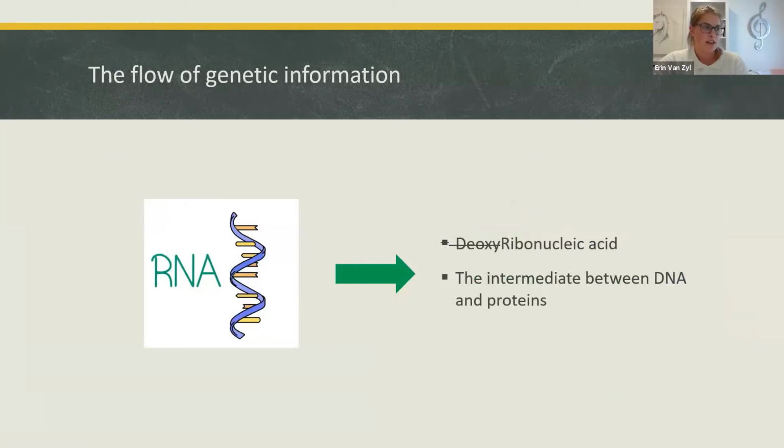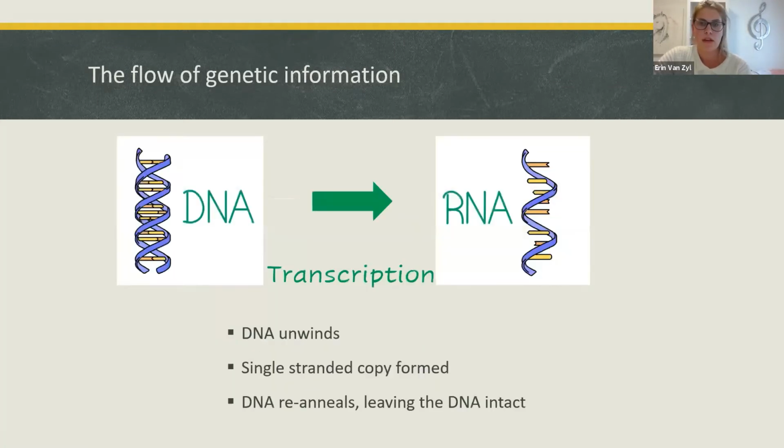So what is RNA? RNA is ribonucleic acid, and it's the intermediate between DNA and proteins. So DNA is in a particular area of the cell known as the nucleus, and in the nucleus, the DNA makes a usable copy of itself that can be shipped away into the cell where proteins are made, and RNA is this usable copy. So DNA, which contains two strands wound together, is opened up, and a single-stranded copy is made of a portion of this DNA, and that is RNA. And this process is called transcription.